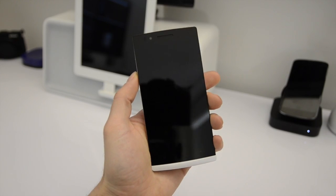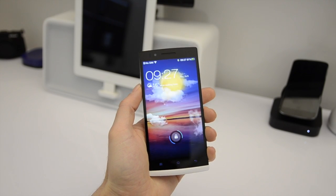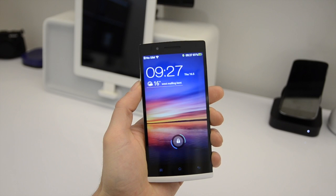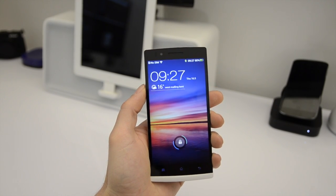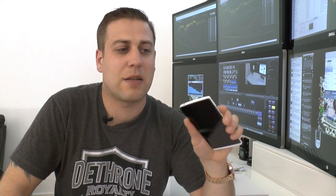Now on the front, we've got this beautiful 5-inch IPS display, which is fantastically bright, fantastically accurate, and more to the point, 441 ppi with a full 1080p resolution. And it is a beautiful, beautiful display with incredible viewing angles and fantastic brightness.